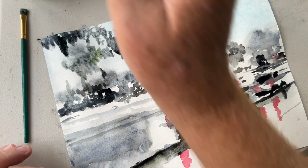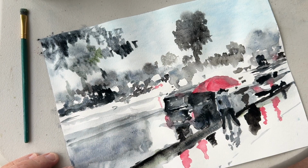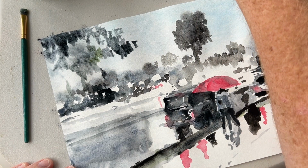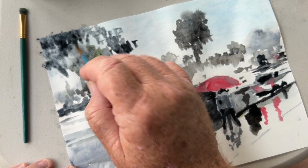And I'm very, very loose, just keeping it loose. I want it to be loose. I want it to look like a rainy evening, which is what it was. It was a rainy evening. Not too bad.